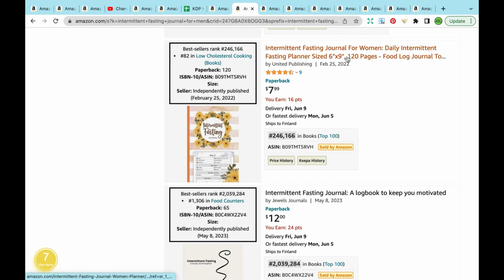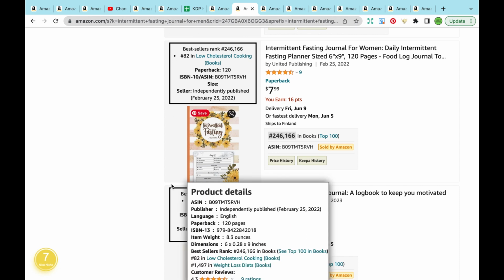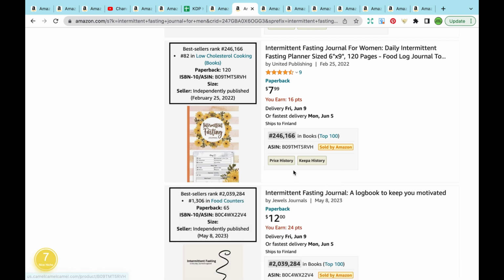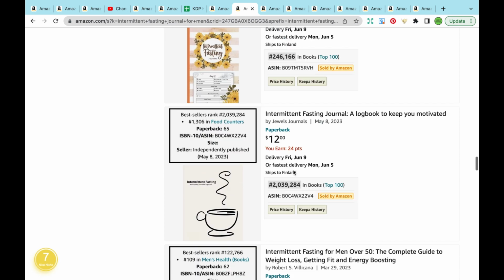This one, however, is for women, yet they have managed to use the intermittent fasting journal for men keyword as a part of the 7 keyword slots that are allowed in KDP, and this is why it is ranking under this keyword right here, and it is selling pretty well. So if you are creating an intermittent fasting journal for women or for any other category besides men, you can still input this keyword, intermittent fasting journal for men, in the 7 keyword slots and get your book ranking quite well for that as well.